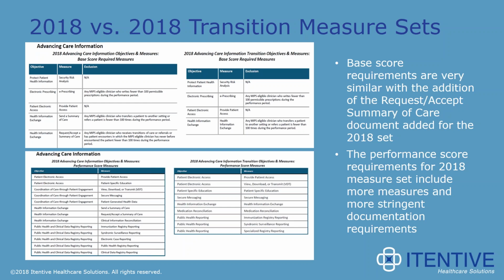And yes, there is a 10-point bonus available for those who choose to do stage 3, but a lot of times I'm noticing that even with that 10-point bonus added in, clients are still scoring higher using the modified stage 2 measures or that transition measure set. And truly, there's nothing wrong with waiting another year and reporting using the transition measure set if you're scoring higher.